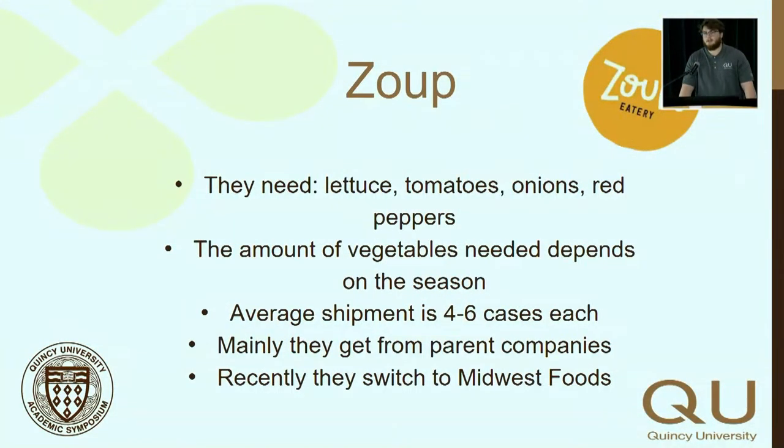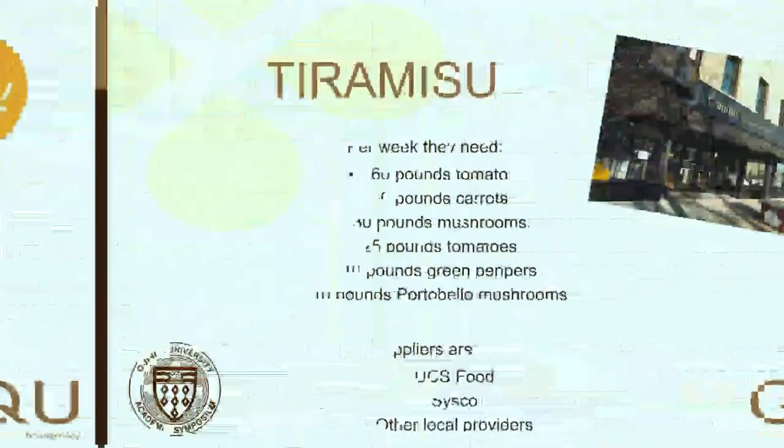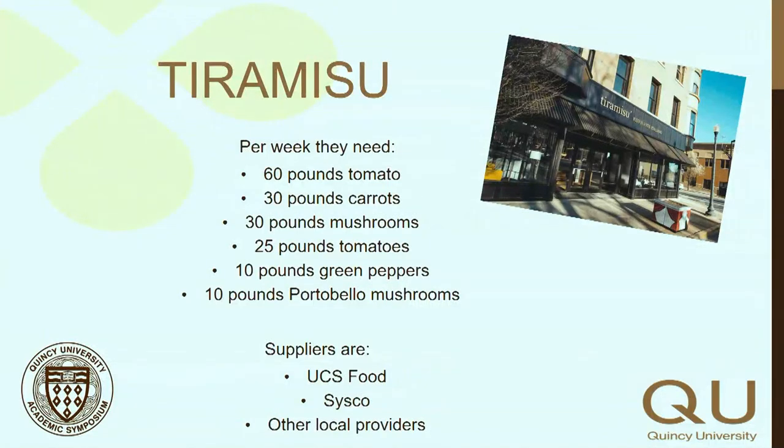And here is some of the market research we did. This is Zoop. This is a franchise business restaurant. And we found places like Zoop would not want to buy our products because they look to get from one supplier only. So what we would look for is a place like Tiramisu, which is a locally owned business that looks to get fresh quality and local produce.